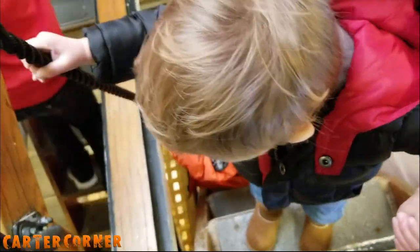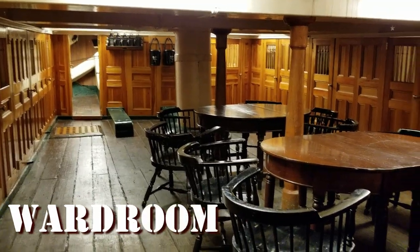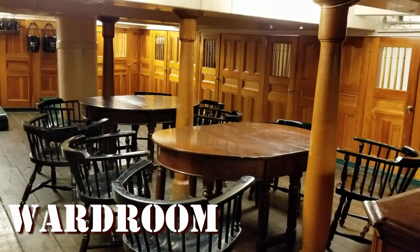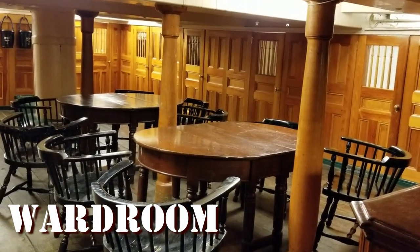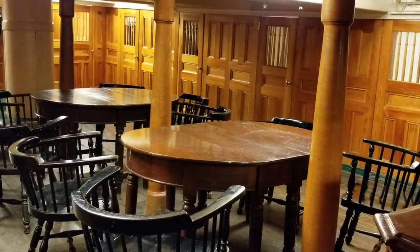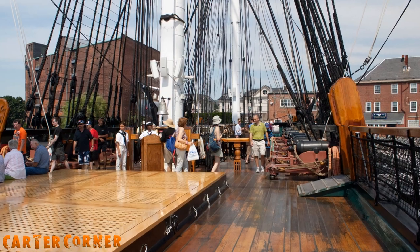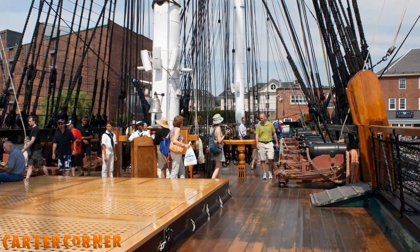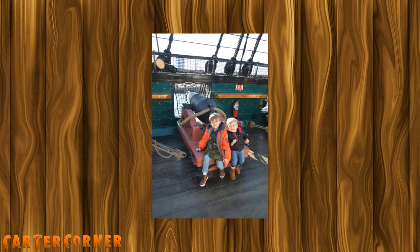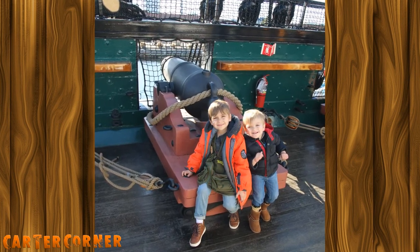The bottom of the ship. And that's back up. The wardroom is where the officers of the ship ate dinner together. The ship's sailors had to eat their meals on the floor, not at tables. The officers also had better meals than the sailors. The top deck of the ship is called the spar deck. It is where the steering wheel is located, along with the ship's smaller cannons.